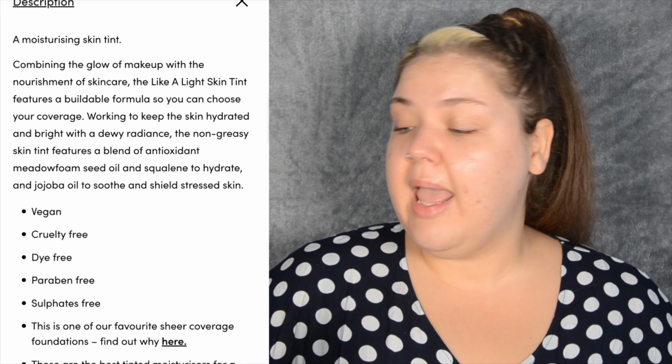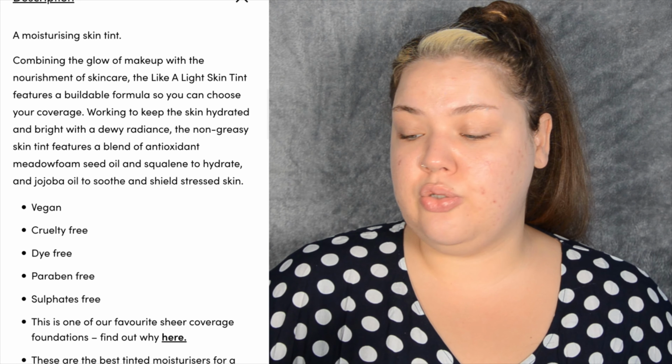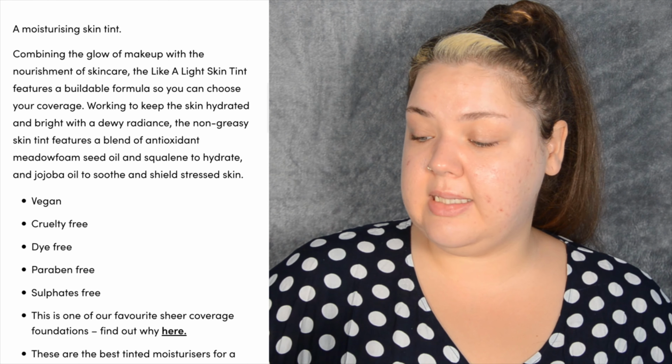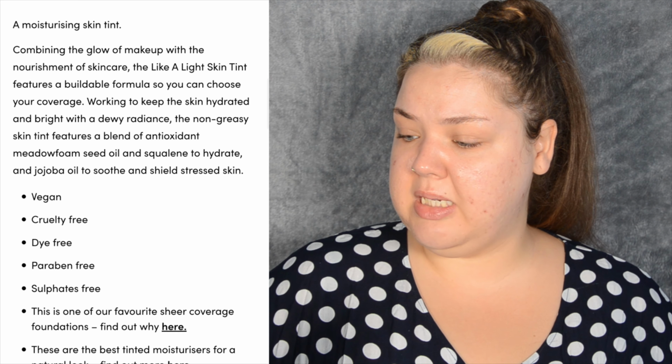A moisturizing skin tint. Combining the glow of makeup with the nourishment of skincare, the Like a Light Skin Tint features a buildable formula so you can choose your coverage. Working to keep the skin hydrated and bright with a dewy radiance, the non-greasy skin tint features a blend of antioxidants, meadow foam seed oil, and squalene to hydrate, and jojoba oil to soothe and shield stressed skin. It is vegan, cruelty-free, dye-free, paraben-free, sulfates-free.